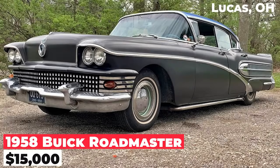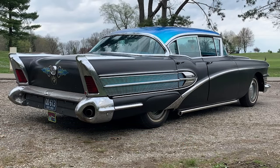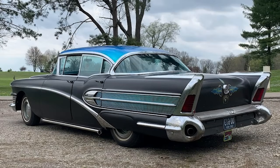The 1958 Buick Roadmaster, priced at $15,000. This classic vehicle is equipped with a 364 nailhead motor. It features an upgraded dual master cylinder brake system, still on drums, and a Dynaflow transmission. The Roadmaster was a fully loaded model in its day, boasting power in pretty much every aspect.